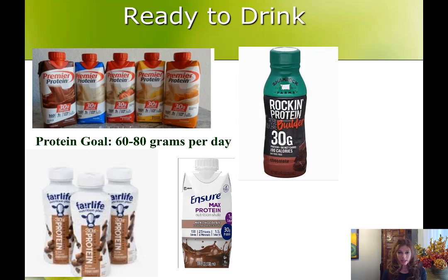Now, you're going to have a bit of a volume problem after surgery, meaning you have a little tiny stomach and a lot of volume to get down here with the protein drinks. And you also have that 64 ounces of fluid that you're supposed to be drinking. These protein drinks do not count toward the 64 ounces of fluid goal. So this is why it's important to pick protein drinks or mix protein drinks so that they have big numbers of protein. So you only have to drink maybe a couple of them to hit the goal.